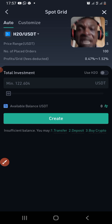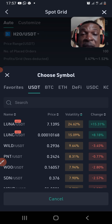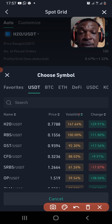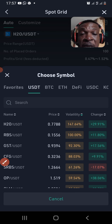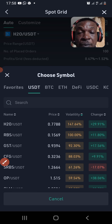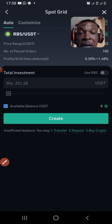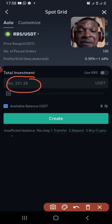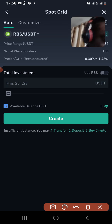Let's choose the pair first because I need to move money there. So I go back to volatility again. Okay, it's already there. I'm going to choose RBS because it's the second most volatile coin that I have here. I'm going to click on that. Wow, this one needs more money to trade it. 251, you see what I told you? This one needs 251 as minimum. Okay, fine, so let me transfer 260.